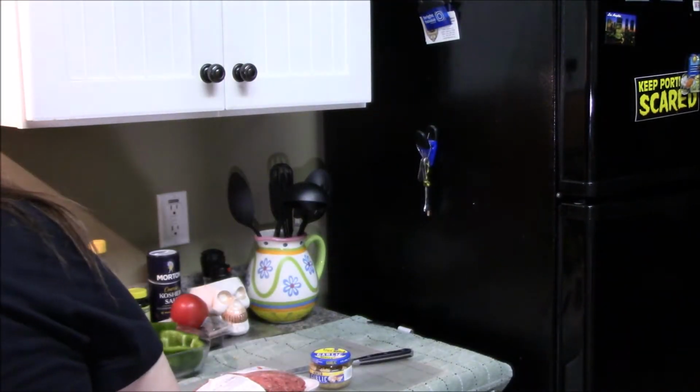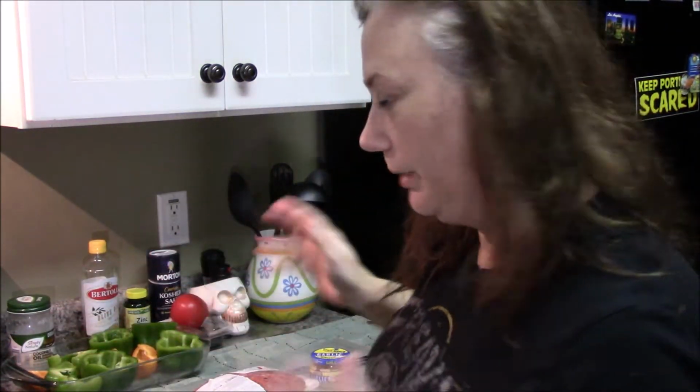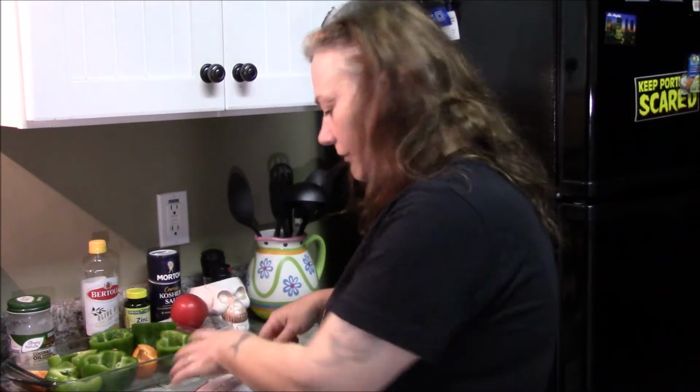Okay, we're going to go ahead and preheat our oven to 350 so it can start getting ready. And I'm going to go ahead and start on the beef. So I'm going to put this on medium. These are new pans and you're not supposed to cook past medium. So I usually do like 6, but I'm cooking this on 5. So I'm going to be adding my ground beef in there.